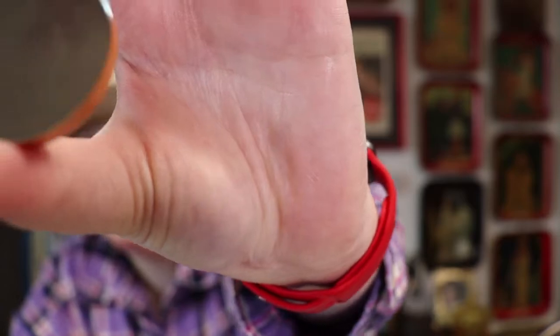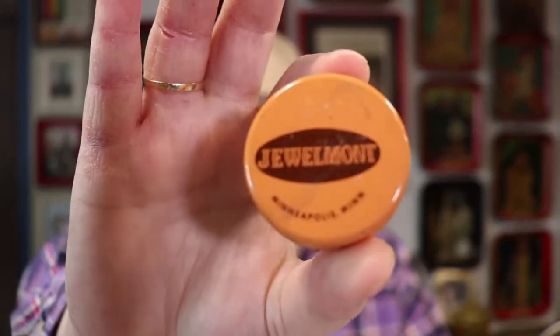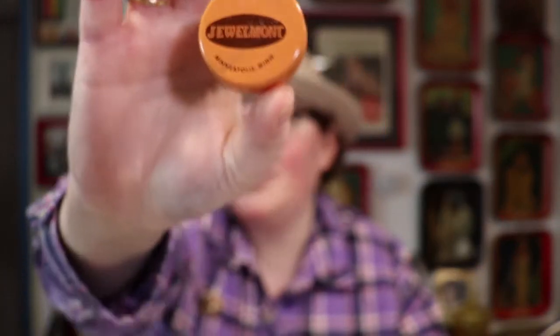And it's just a neat tin. The orange color is really cool, and I love that it almost has a jungle font, if you guys know what I mean. But it's just a neat little tin. So this is the jewel mount tin.